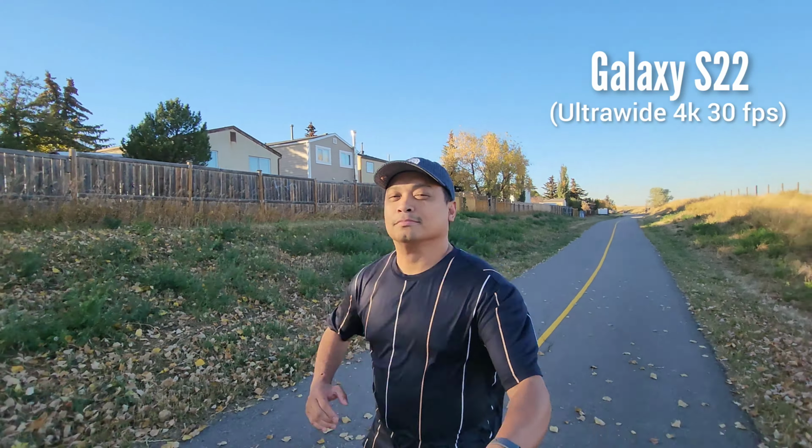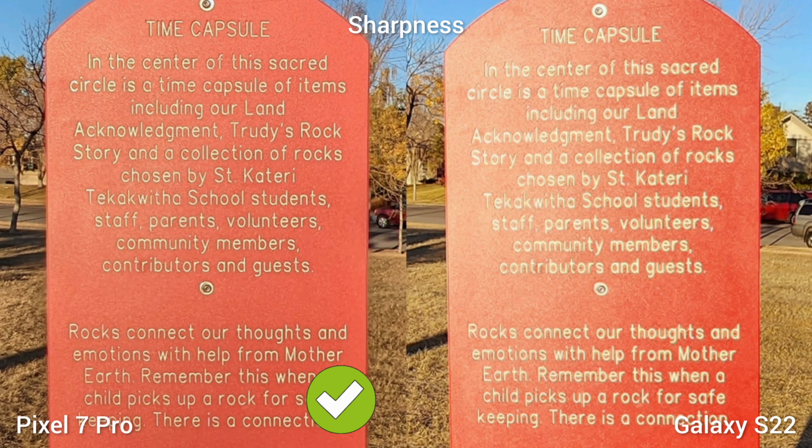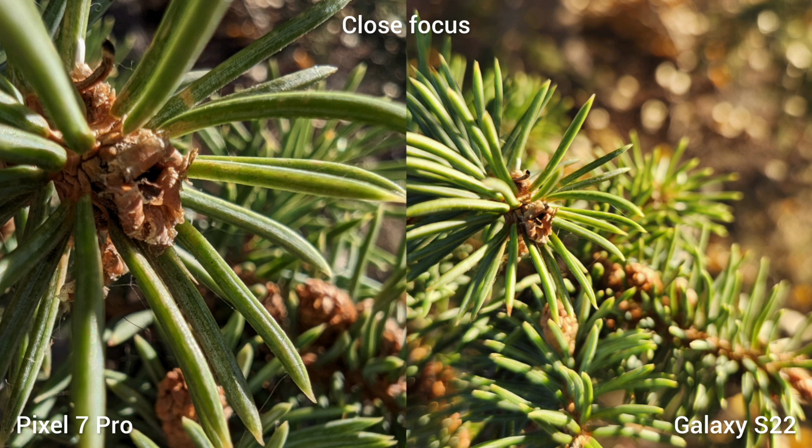Next, we're testing the sharpness, and Pixel 7 Pro really impresses me. All throughout the three lenses, it is sharp, but S22's ultra-wide lens is not as sharp as Pixel 7 Pro. Next is close focus, and Pixel 7 Pro has macro mode, while this is the closest you can do for S22.